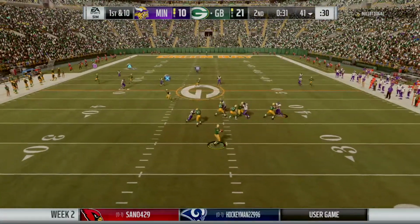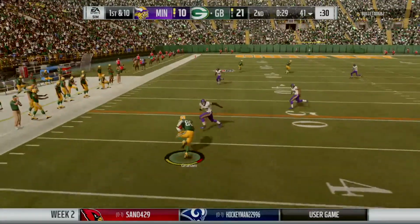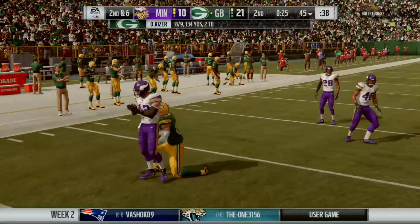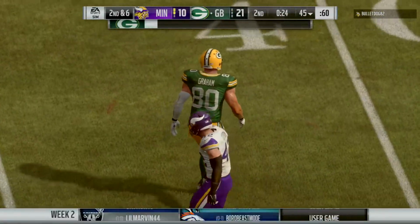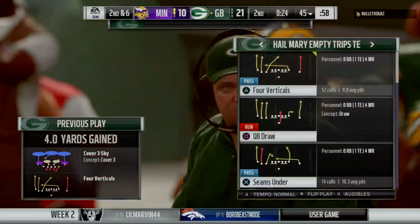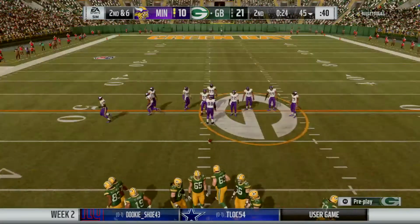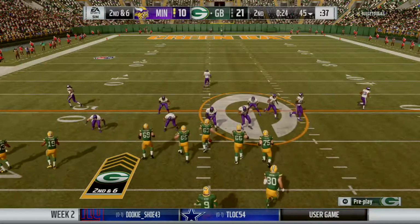First down, Kaiser. Throw left side, complete. That's Graham. And he'll be brought down right at the 45-yard line. Now the Packers are going to burn their third and final timeout as they stop the clock with 24 seconds to go in this first half.